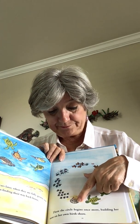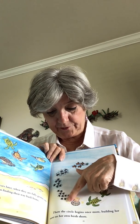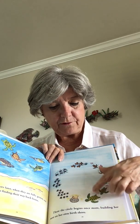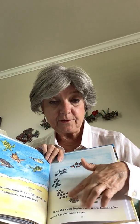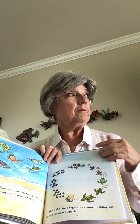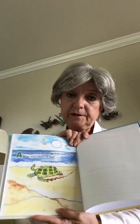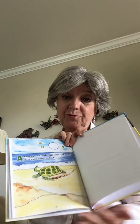So this picture shows you the nest, the hatchlings, the juveniles. They grow, they eat, they develop. This is not the circle of life. They don't get to here and die. They get to here, lay more eggs, get back in the water. They might lay 5 or 6 nests, and then they rest for a couple of years, and then they do it again. A mama sea turtle lays her eggs in the sand, never in the water, always on land. So you see, there the circle begins once more.